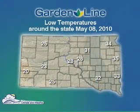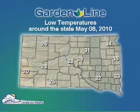And the map you see here shows some of the low temperatures we had from Saturday morning. You can see the Friday night, Saturday event was more focused east or west river, where we had temperatures that went well down into the 20s. There were even some teens reported, 16, 17, 18 degrees in a couple places. So we did have a very hard freeze there.